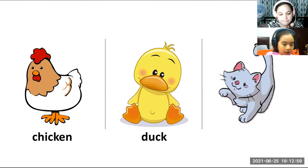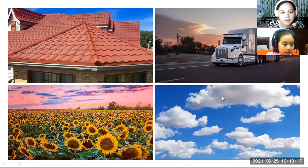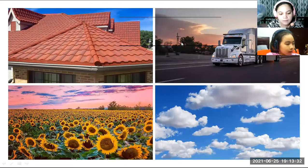Okay? Okay. And then also, what is the third animal here? Is a kitten. It's a kitten. Okay, very good. So a kitten or a cat. Okay, and then what does a kitten eat? Eat a fish. They eat fish. Okay, very good. So next one, Akiko, let's talk about the different kinds of pictures here. Okay, so what can you say in picture number one? Is a roof. It's a roof. Okay. So why do you think every house has a roof?